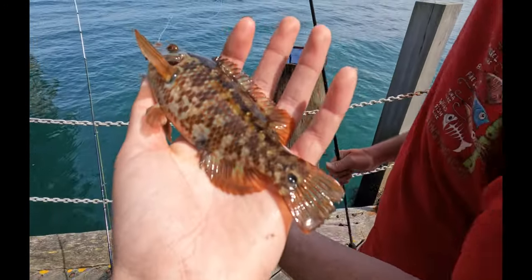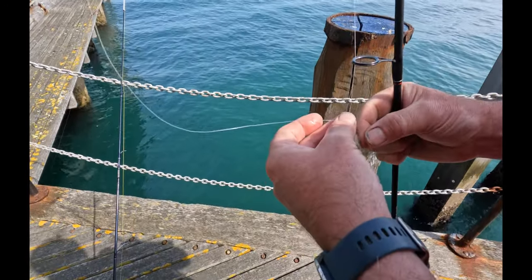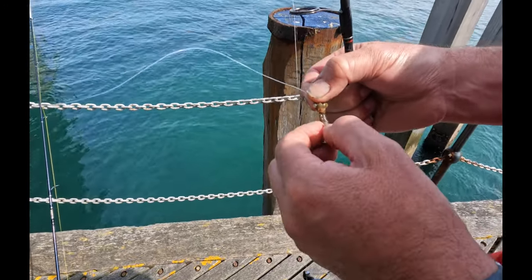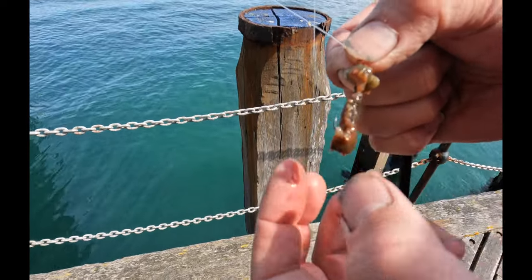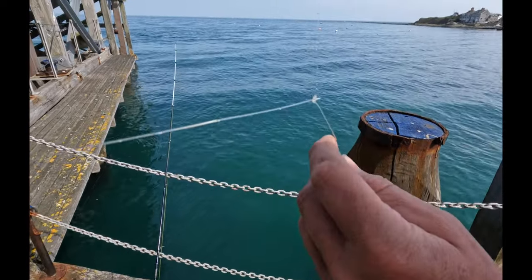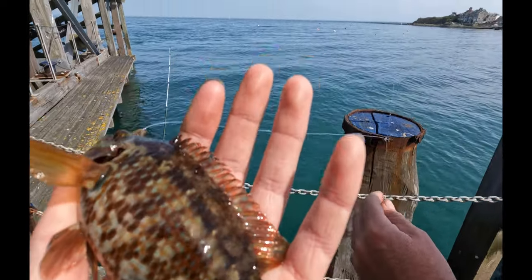Right, so you can see the rig we're using. Literally, it's a little lead, tiny little lead, and a length of probably about 12 inches, with a tiny little hook and a little bit of rag. And then I've just tied a knot midway, another 12 inches long, a snood. That's the one he got hooked on. So it's very simple.